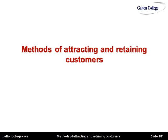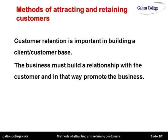In this short session, we're going to look at methods of attracting and retaining customers. Now, customer retention is important in building a client customer base. It's important to keep existing customers so that new customers are in addition to, they're added on. And in that way, the customer client base is expanded. So it's important to have customer retention, to keep existing customers.